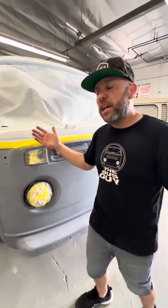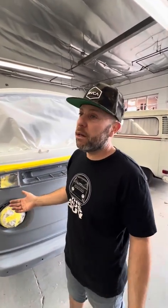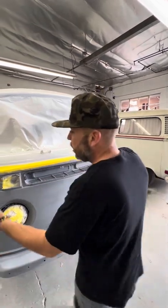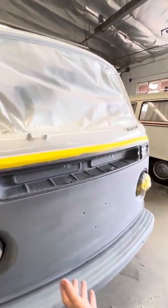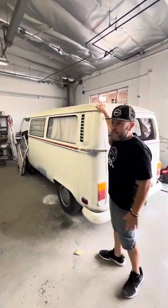We're waiting. And I'm going to wait for a little while. I'm going to do a countdown. But at some point, I'm going to have to paint it myself, and get it online and sell it. So that's what this is right here. This one here is a customer's bus in for body work.